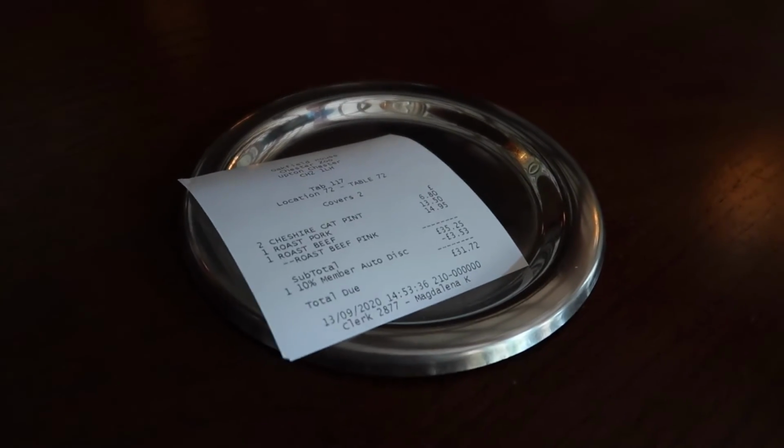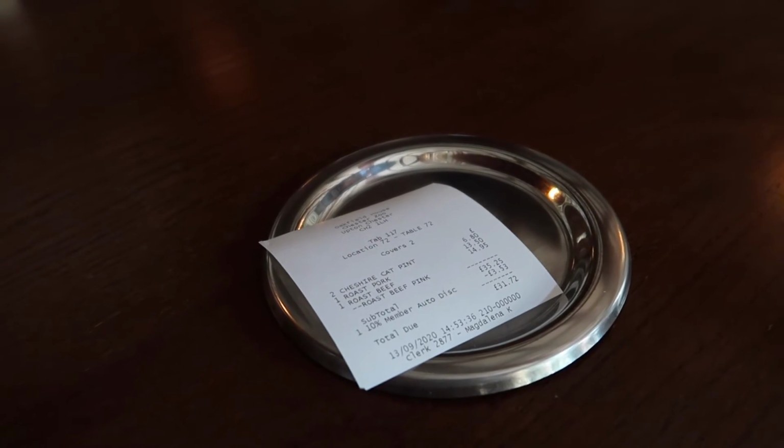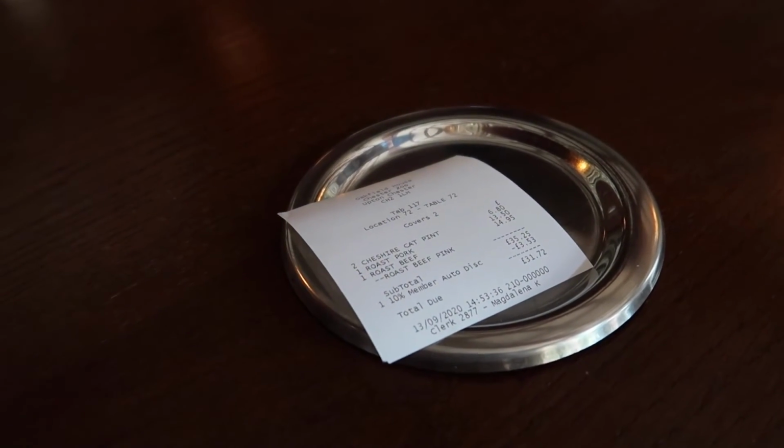What do you think? It's lovely. You're full? Full belly. No room for pudding. I was room for pudding. So bill wise it was about 35 quid. Minus our discount, 31.72, not bad. All done? Yeah, that was great.